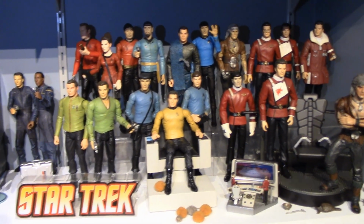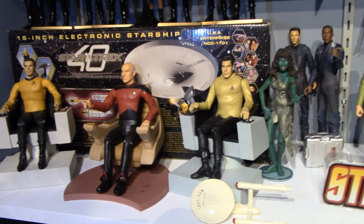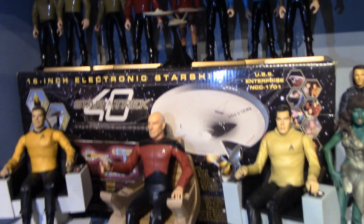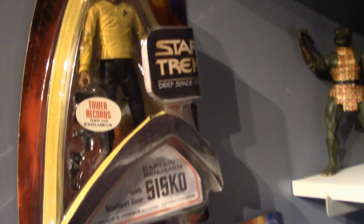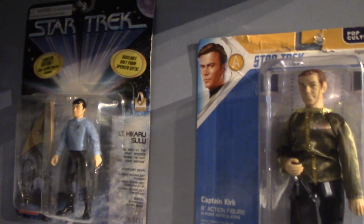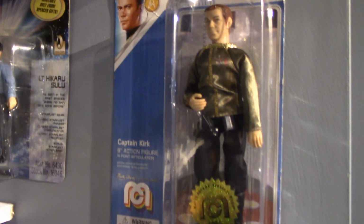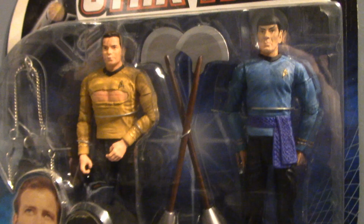Pan out a bit, hold on. The captains in their chairs. There's Pike, Picard and Kirk. Up there we got original Playmates crew. Over here we got Ben Sisko from Trials and Tribulations, Captain Kirk from Mirror, Mirror. And over here, a Playmates Hikaru Sulu, Mego Kirk, Mego Romulan, and then the Diamond Select Special Edition Amok Time set.